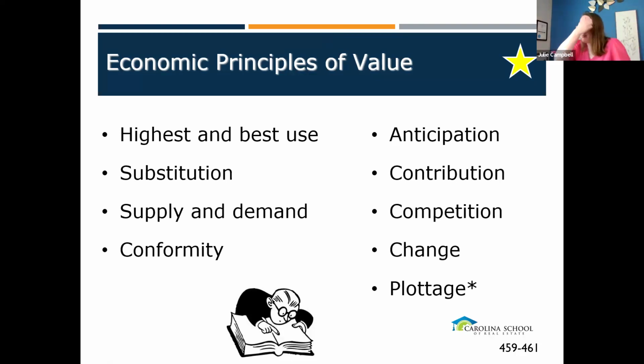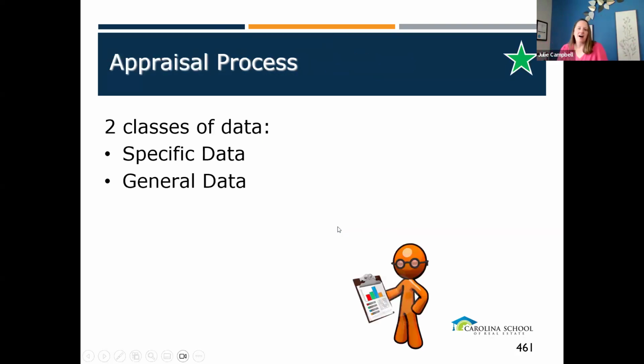So talking about this appraisal process on page 461, again, just to kind of give us an idea. There's two classes of data that the appraiser looks at. Specific data is specific to the property. So when they're out there studying 123 Main Street, they're studying what makes 123 Main Street 123 Main Street. What gives it its value? What is it that we're trying to put that price on?